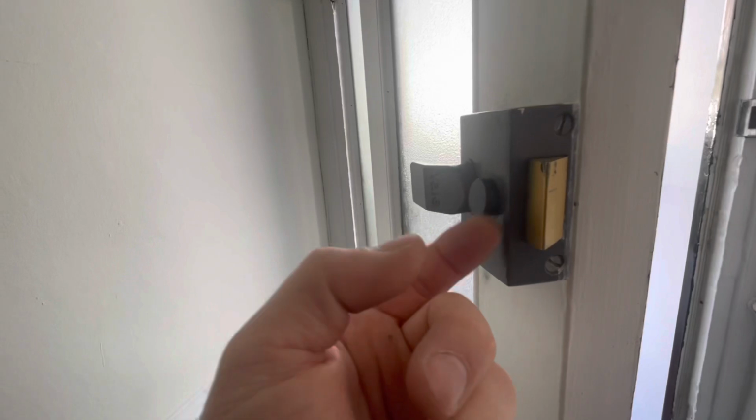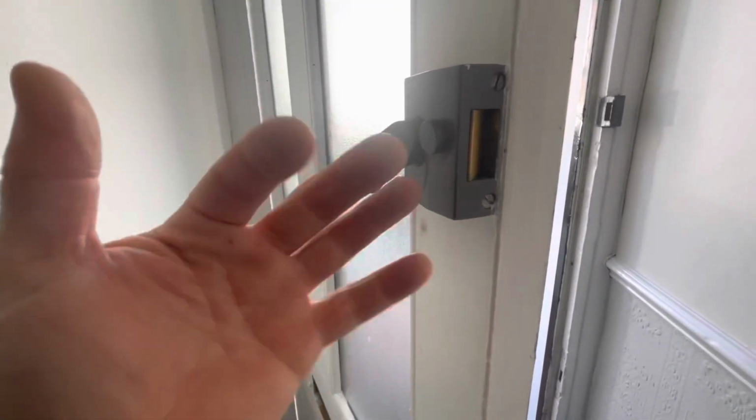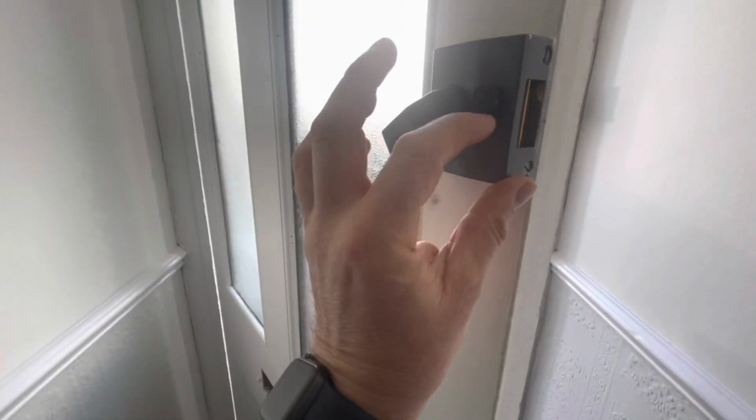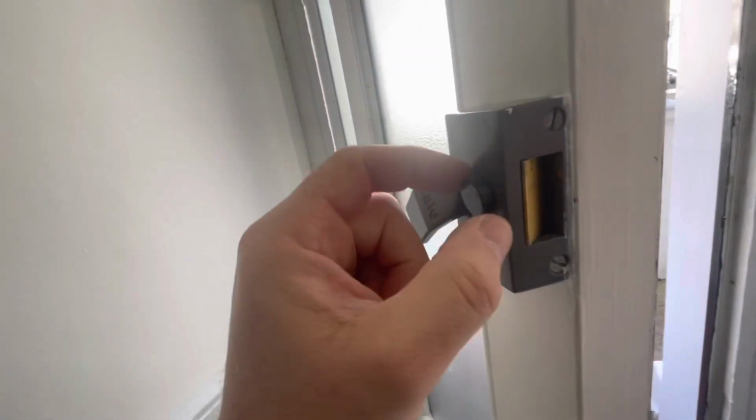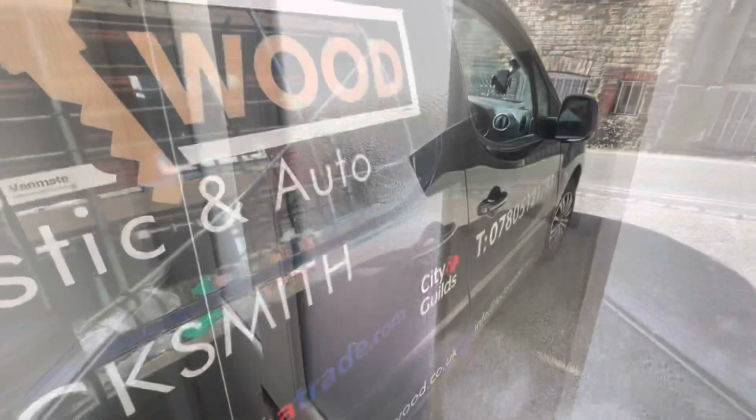Right, we've got a 40 Nightlatch. Customers saying that sometimes it's just not retracting back, and I can presume it's something to do with that. Very loose snib, so we get this chained over.